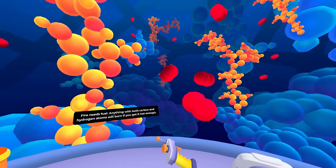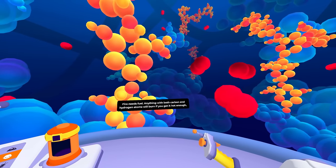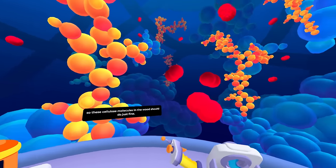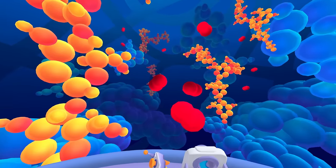Fire needs fuel. Anything with both carbon and hydrogen atoms will burn if you get it hot enough. Sure. So these cellulose molecules in the wood should do just fine. Hell yeah! What about these guys?